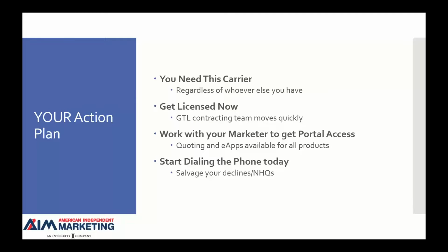So your action plan, regardless of whoever else you have: GTL, it's huge. Make sure you have that in your portfolio. Get licensed with us. Call us after the webinar. We also make our follow-up calls to make sure you're fully aware and are licensed. You can't get any bonus money until you're licensed and start writing business. So let us help you do that.